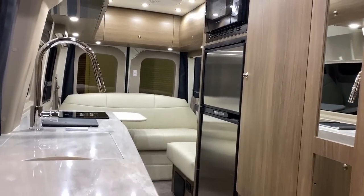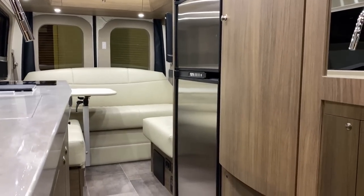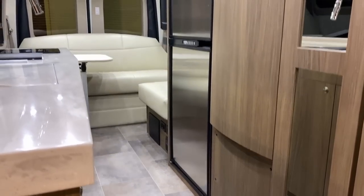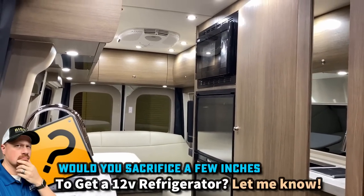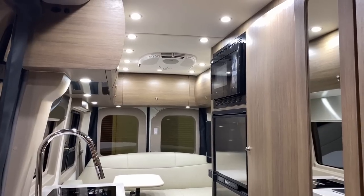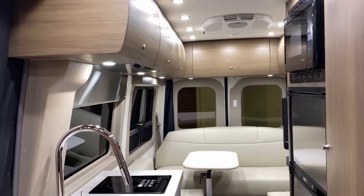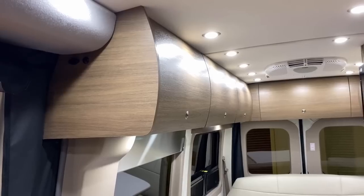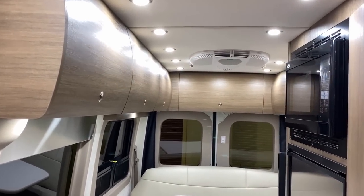This model that I am in is their only floor plan that is still forced to use only a gas electric two-way fridge freezer. That's a 6 cubic foot variety, by the way. All their other stuff is using 12 volt compression fridges. If they did that here, because that fridge is so much deeper, they would not be able to maintain that extra wide walking width. Now, whether that is smart, you tell me. Is that a line that they should keep riding? Is that a mistake? Let me know.